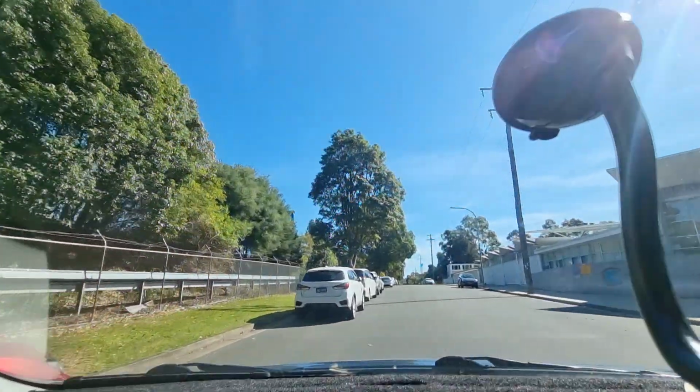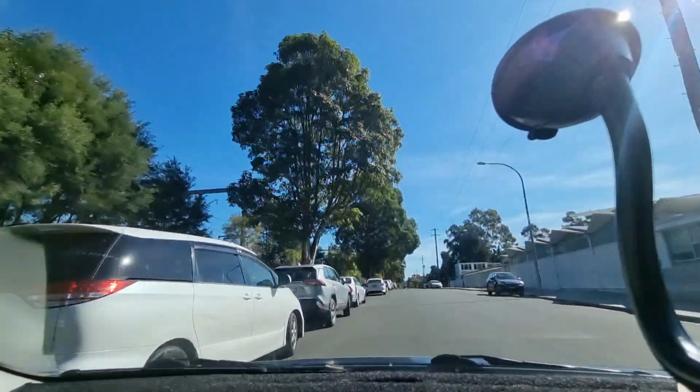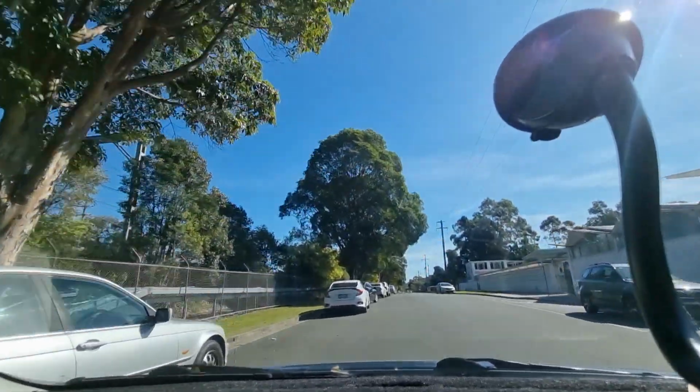The speed is still 50 kilometers, guys. Very soon it's gonna be 40. So you drive around 40 now.